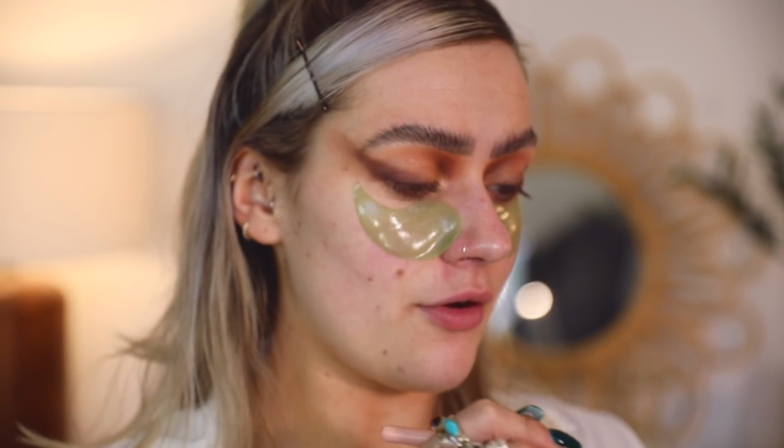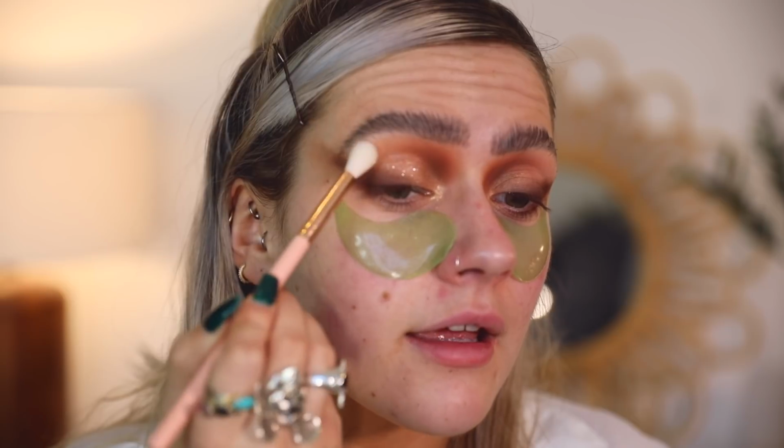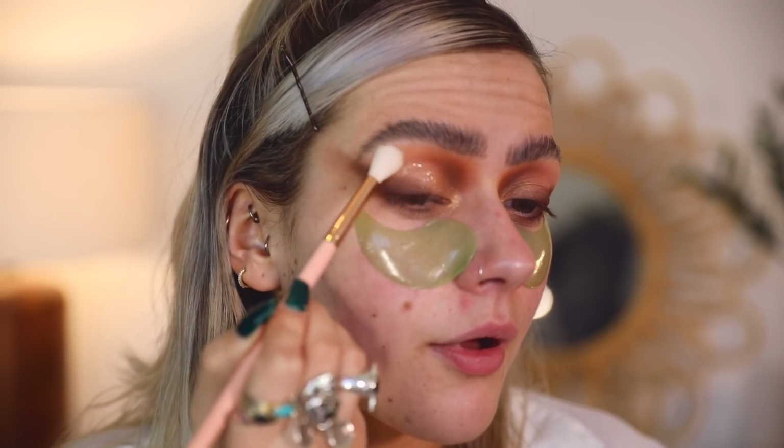And I'm just gonna take it on a fluffy brush, and I am going to tap this over the lid. Oh my god, it's so pretty. And go all the way up on the part that is light. Anywhere that there isn't a dark eyeshadow. Oh my god, it's so gorgeous.